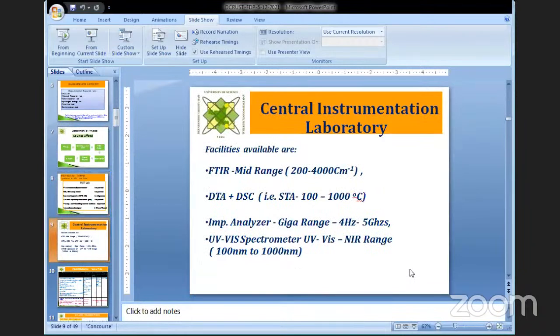Okay. In addition to these department facilities, the university also has a central instrumentation laboratory, and this central instrumentation laboratory was established by myself in 2013, with four basic equipments. One is your FTIR mid-range, then DTA plus DSC, that is STA, 100 to 1000 degrees centigrade, an impedance analyzer in the gigahertz range, and a UV spectrometer in the normal range, that is your UV-VIS and NIR.